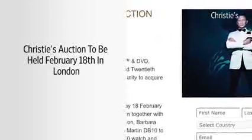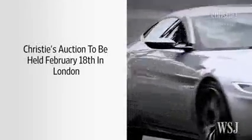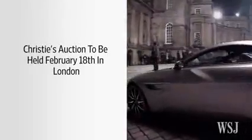And as I said earlier, it's expected to bring in at least $1.4 million, and all proceeds will benefit Doctors Without Borders and other charities. If you have a need for speed, this car may be for you.